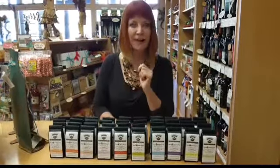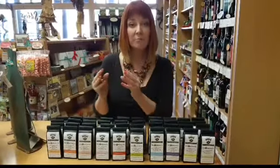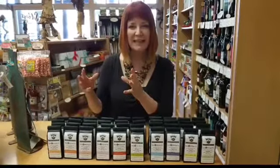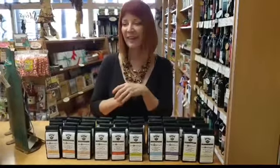I have Tonto Trails, Grand Canyon Delight, Picacho Puer, and a Puer is a lovely, very fermented, longer processed black tea. It's aged tea, so it's like the port of teas, and it's a wonderful digestif, so a perfect after dinner tea, and that's Picacho Puer.